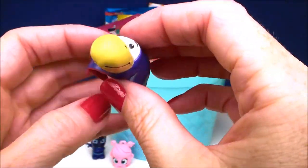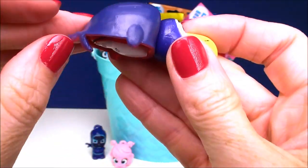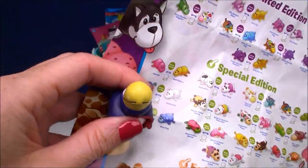Oh, it looks like a toucan or something, right? Doesn't that look like a toucan? I don't know, it's got this weird tail though. Yeah, maybe it is a toucan. It looks like one of those birds. All right, I'm gonna check out the guide and we'll figure out who this is.